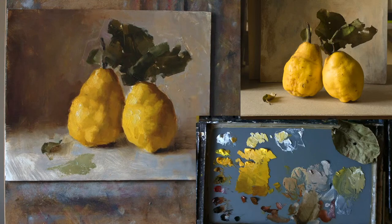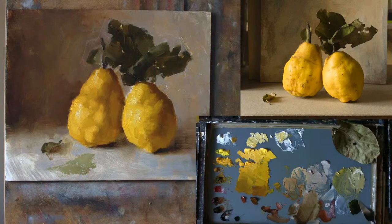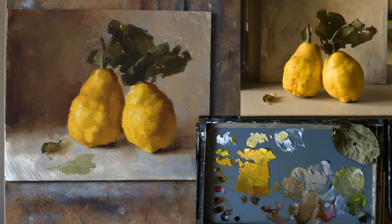I'm not entirely sure that I will add a leaf there, but it kind of feels like the composition could do with something there. Maybe there would be some shadow as well. If I decide to put it in, what I'll probably do is place it on the still life stand and then paint it. I won't just make it up, because the likelihood of me turning out a good leaf just trying to make it up is really pretty low.